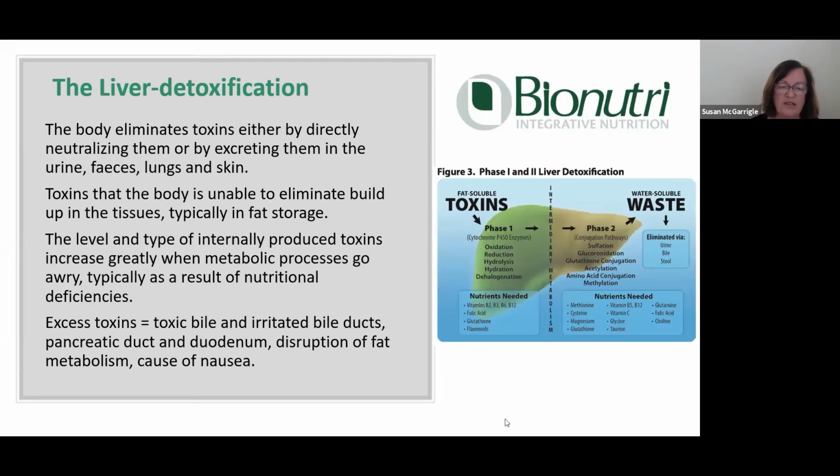So we've got phase 1 and phase 2, which we all know and love, 6 pathways. And the body eliminates toxins either by directly neutralizing them or by excreting them in the urine, feces, lungs, and skin. And if we can't eliminate properly, then toxins tend to build up in the tissues, typically in fat storage. And the level and type of the internally produced toxins increase greatly when metabolic processes go awry. And this is typically as a result of nutritional deficiencies. So we're going back to what we do best, which is sorting people's diets out.